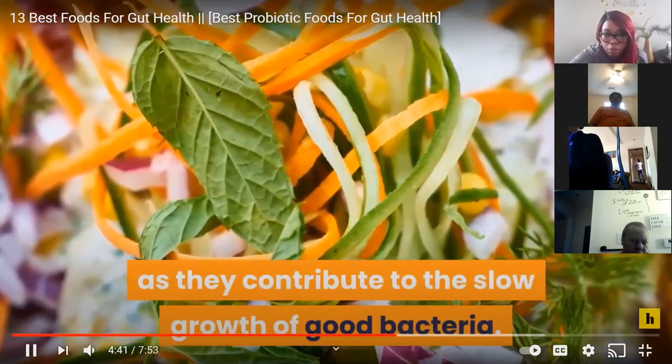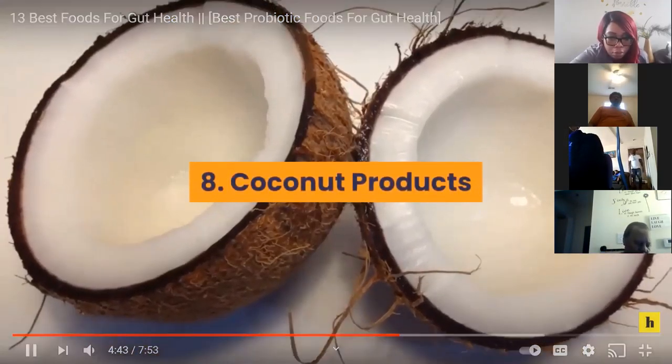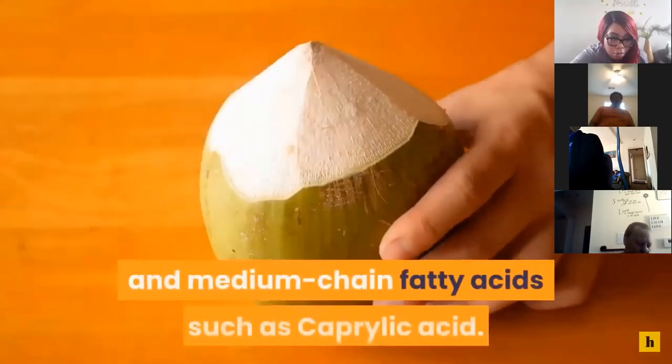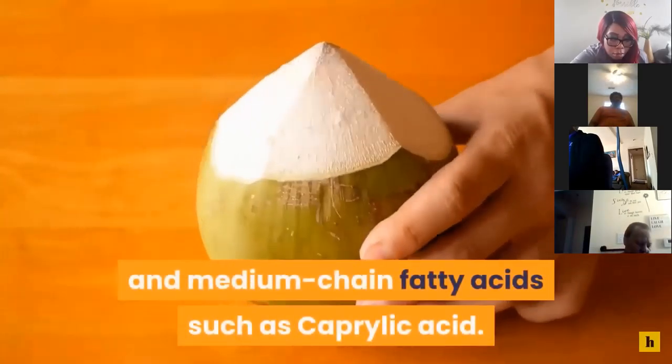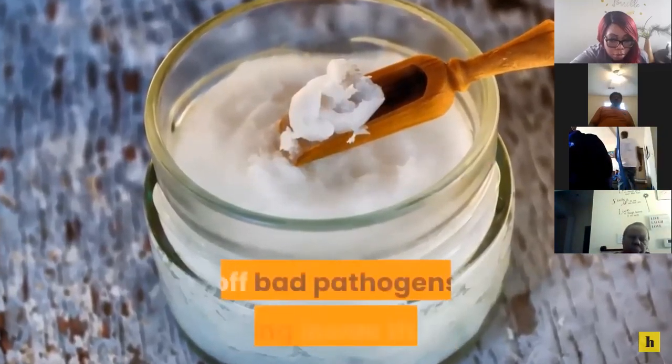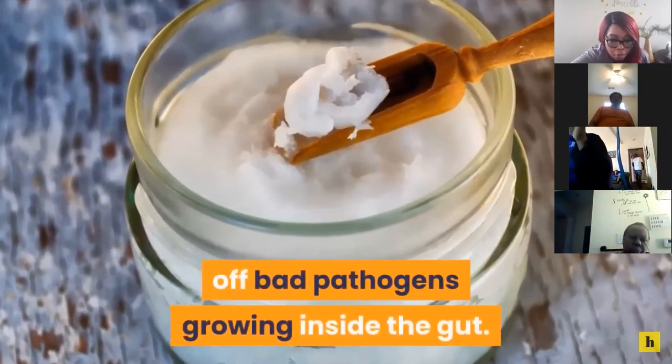Number 8. Coconut products. Coconut products have healthy fats and medium-chain fatty acids such as caprylic acid. They contain antifungal properties to kill off bad pathogens growing inside the gut.